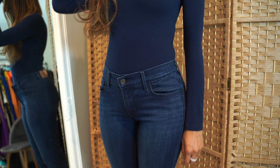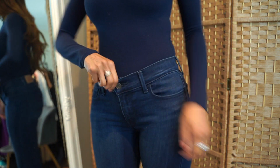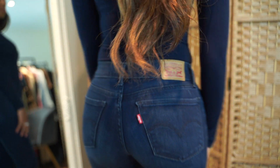These are by far my favorite, but I wouldn't say that they are my most worn, and I'll explain. So one, the 710 Super Skinny is more of a mid-rise. Because I have longer legs, I do wish that this inseam was a bit longer. It's not, which is a bit of a bum sometimes. The rise is perfect for me, but the inseam is just a bit too short. So I end up wearing my Mile High Skinny or my 721s. Those are both in black also, so they just go with everything, and it's really easy to dress them up or down. However, these and the Hudsons, I would say, make my butt look the best in my opinion.